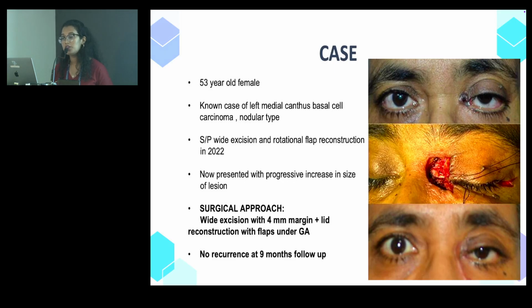This is the case of a 53-year-old female, status post wide excision and rotational flap reconstruction in 2022, who now presented with a progressive increase in size of the lesion. The first image shows a pre-operative picture of a lesion in the medial canthus of the left eye with central ulceration and raised pearly edges, which is characteristic of a rodent ulcer.